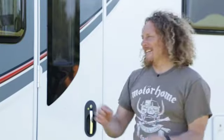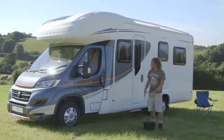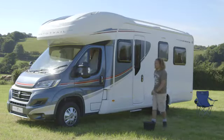First thing you're going to notice, it does look different from other motorhomes. It's got the grey cab, really great decals, and round the back is something I really want to show you.